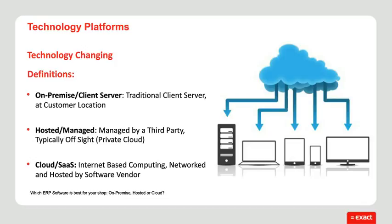Hosting, or a third-party managed service, is becoming more popular. This is often referred to as private cloud. Instead of deploying software at a customer's location, they would get a third-party hosting company and deploy it on basically a server farm. Cloud or SaaS is really internet-based computing, typically hosted by a software vendor or some sort of supplier. Online banking is a good way of thinking about cloud software. That's something that I think most people can relate to.